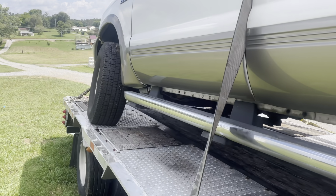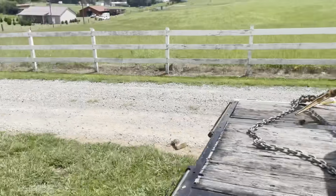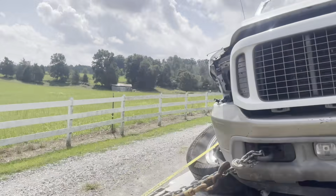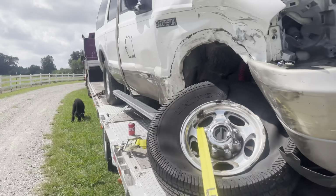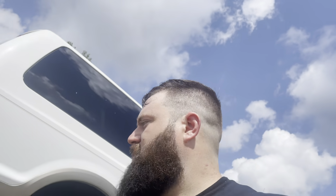So I'm still up against it. I don't know, should I fix it? Should I go ahead and do all the work to it, make it nice? I've always wanted my wife to have a lifted Excursion. That'd be something for her to carry the kids around in and keep mileage off her Denali, because that thing is an expensive vehicle. It would be really nice to keep mileage off that thing.